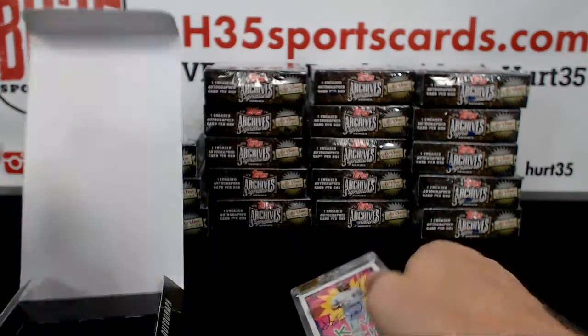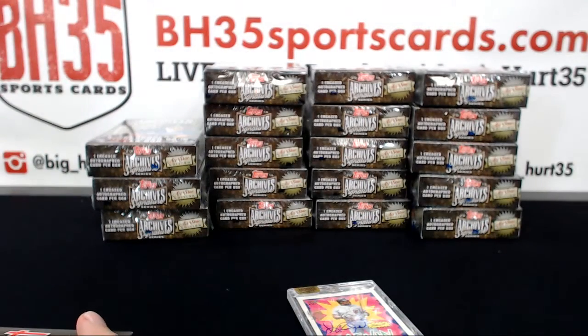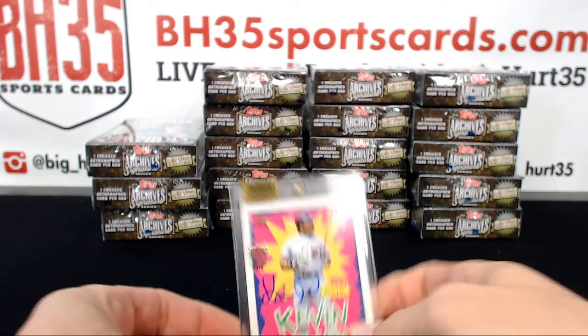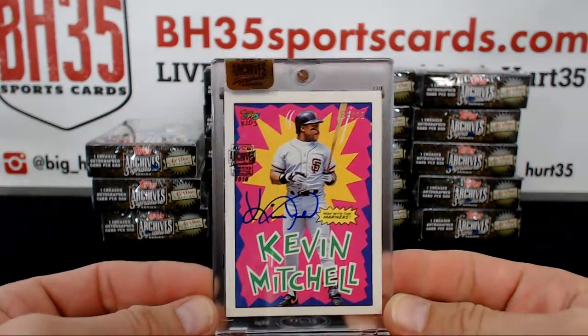8 out of 23, Andres Galarraga. Mag bag all these. Oh, that's a cool card. Topps Kids. You guys remember these? Kevin Mitchell, 8 out of 11.